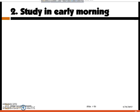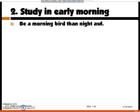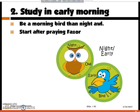Number 2, I recommend you to study from early morning. Get up early, pray Fajr Salah, and then you can start your study routine. You can start your study activities in reading, in doing assignments, and other study activities. It is said that be a morning bird rather than a night owl. Start after Fajr Salah. Studies found that 1 hour during early morning time is sometimes worth more than 2 hours in the afternoon or even evening or night time.